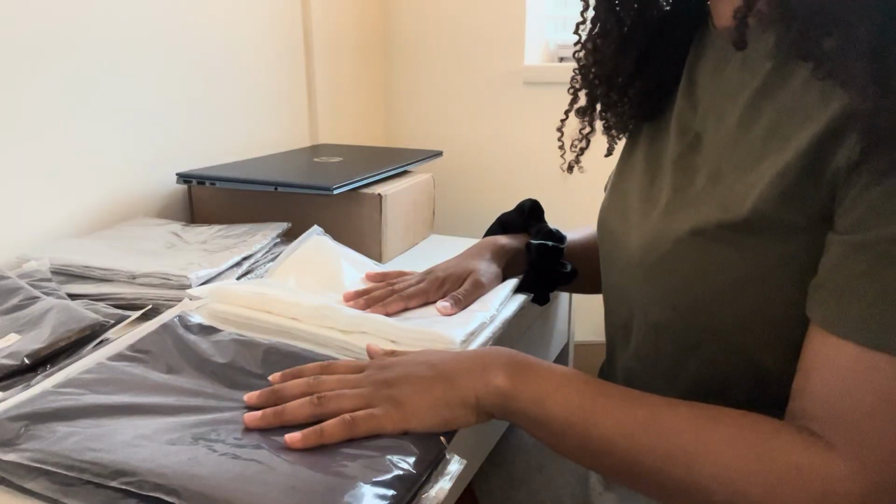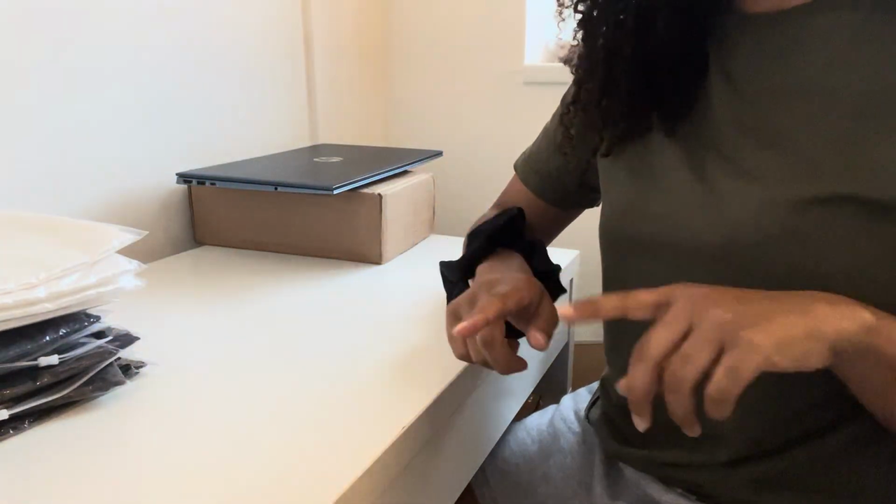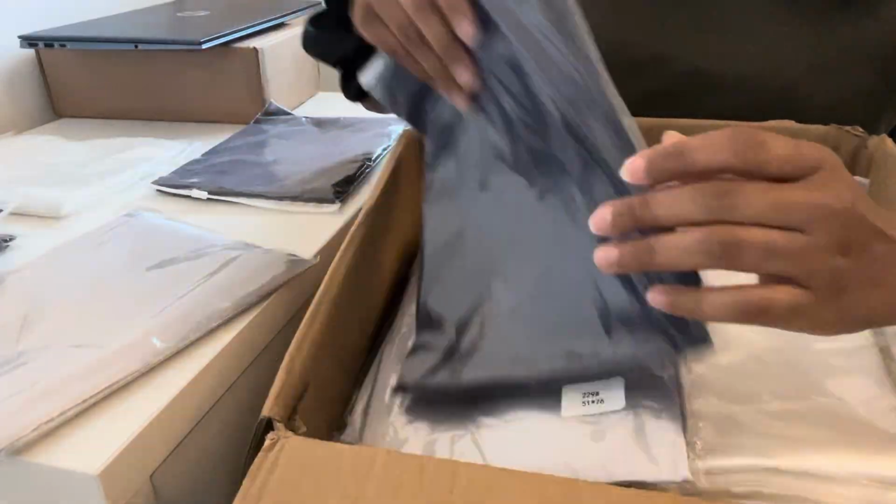So there are 6 here that I'm taking. I will put these all out of the way, and I will make sure that I then go and count what we have in the box. So let me grab the box.